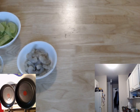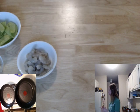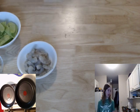Alright, let's see if that burner will turn on. Oh, it did! Oh my god, what a miracle! And then that one, of course, always does. Alright, we're cooking with fire, folks. Literally, because we have a gas burning stove.